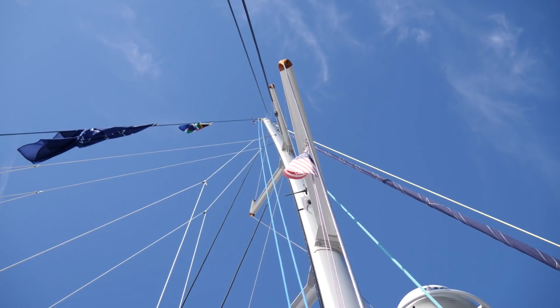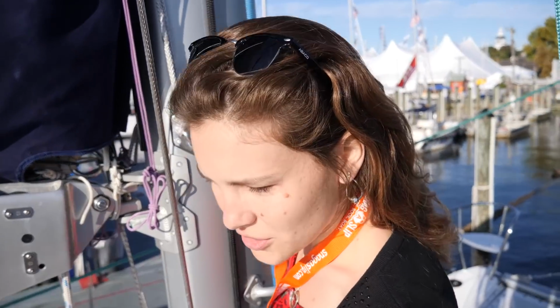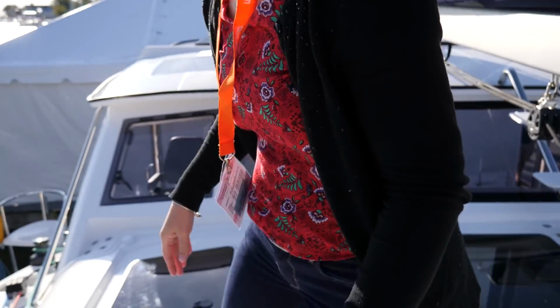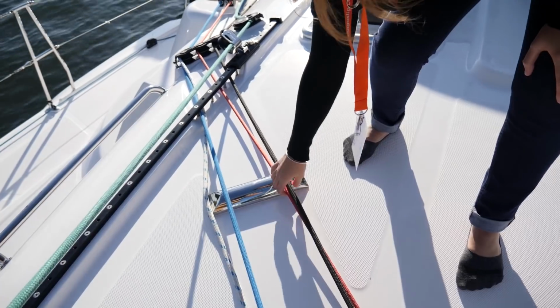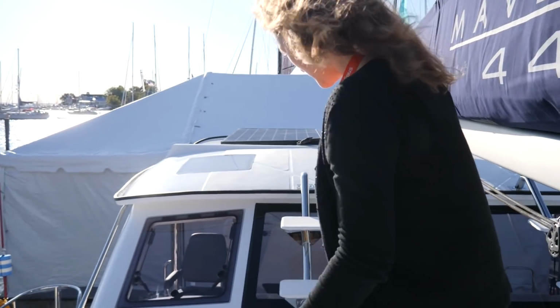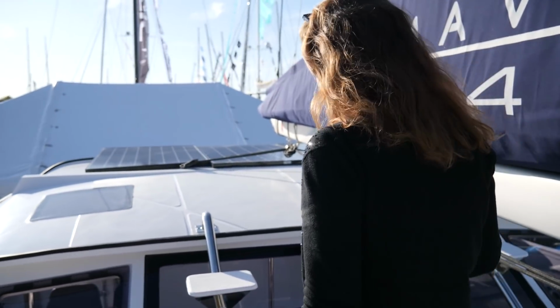The mast is raked back for performance. I'm also noticing, this is interesting to me. Such a simple idea, but I think it's smart. Just to prevent chafing on your line rubbing on the deck. You can actually keep going forward. There's steps to get on top of. It has a hard bimini and dodger, which is amazing.